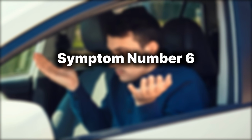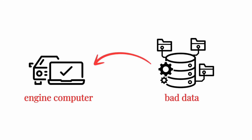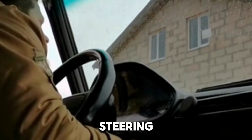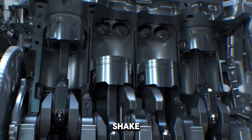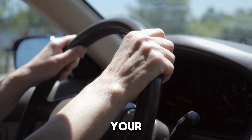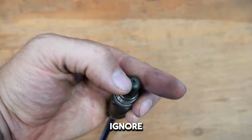Symptom number 6, rough idle or shaking at a stop. When the sensor goes bad, the air-fuel mix gets thrown off. That leads to uneven combustion, and you'll feel vibrations through the steering wheel, seat, or even the whole car when idling. This shake happens because the engine isn't burning fuel efficiently, running either too rich or too lean. While your car may still drive, this is an early warning sign you shouldn't ignore.